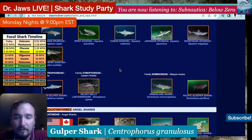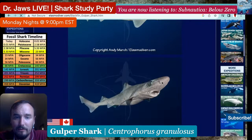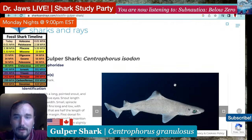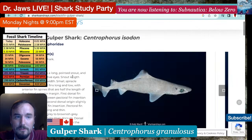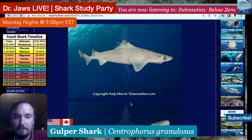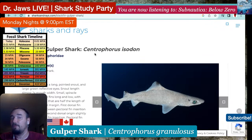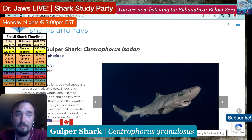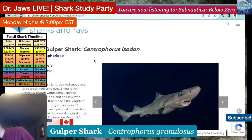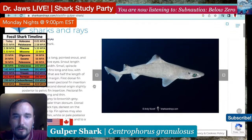This is an interesting collection that he has for gulper sharks, because I think it's been renamed multiple times. I think this is also back to the whole confusion on species identification. So let's check out what this is labeled. I think what's going on with this website is there's an old website and a new website. The old website is this page, and it says Centrophorus granulosus, which is the actual gulper shark name. And then it's going to reroute me to what I'm assuming is the new website, and this is Centrophorus isodon, a different species name, which might actually be an entirely different species. So I don't think this is part of that cluster of sharks identified as gulper shark.